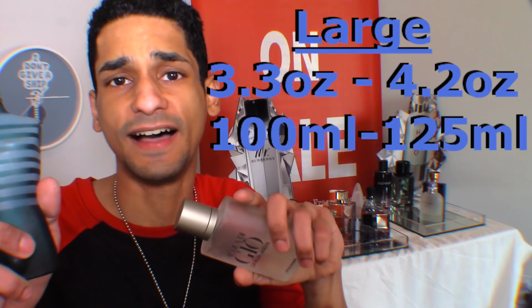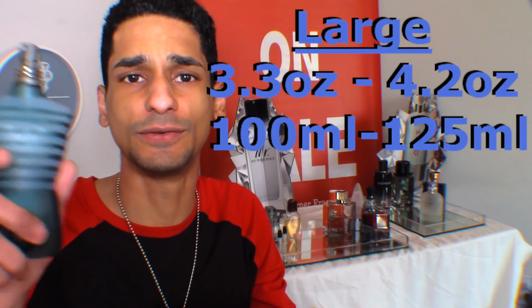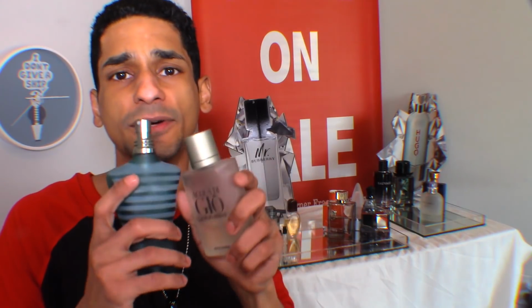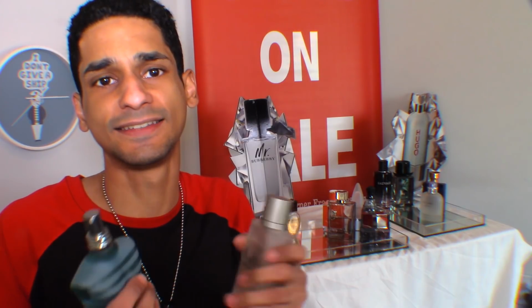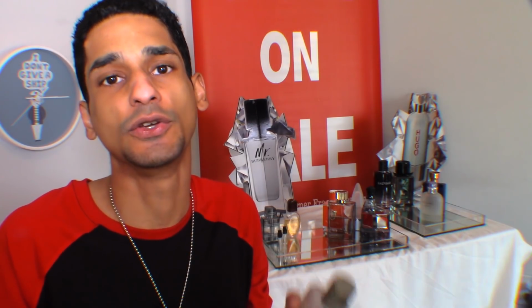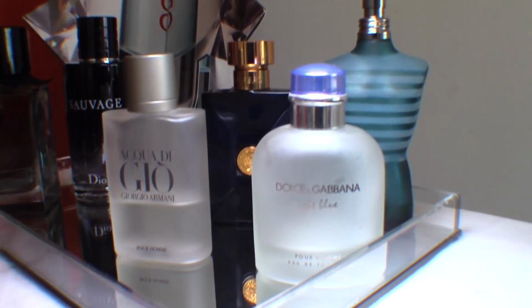And then next up on the list, we got your large sizes, your standard 100 mLs to 125 mLs, your 3.3, 3.4 ounces to 4.2 ounces. And these pretty much should be purchased for your signature scent. You're gonna get your best dollar to usage ratio, you know, the best value for the amount of juice you're getting. And seriously, this is for the purchases you know you're gonna use, especially on a day-to-day basis, something that you've been using for years.